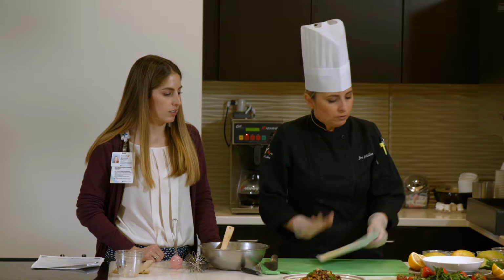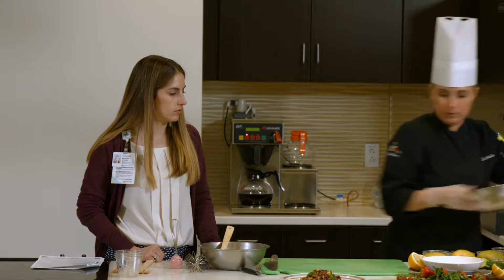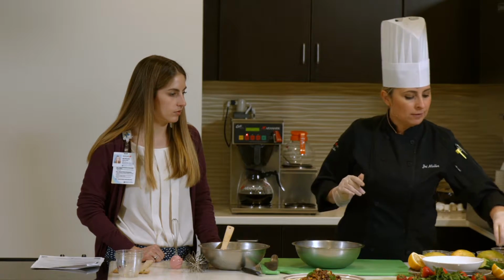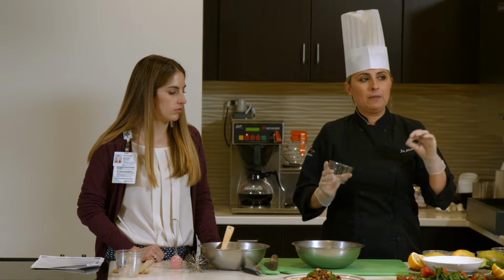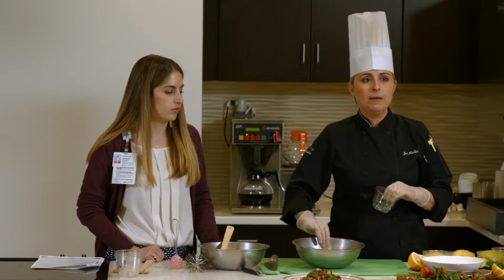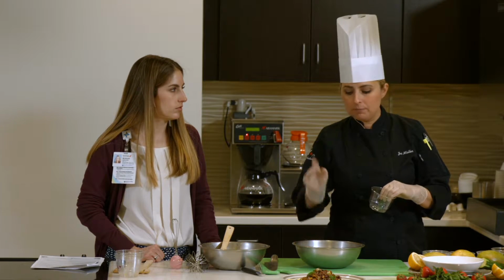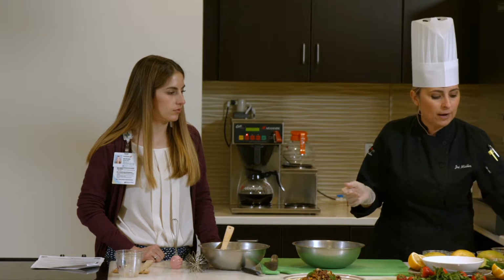So for this one, I have another container here. Let me put it over here. And we're going to do blueberries. So accommodate the ingredients that you have available, just like I did, because I didn't have any blackberries. What I did have was some blueberries, so I wanted to use some blueberries. So that's what we're using today.